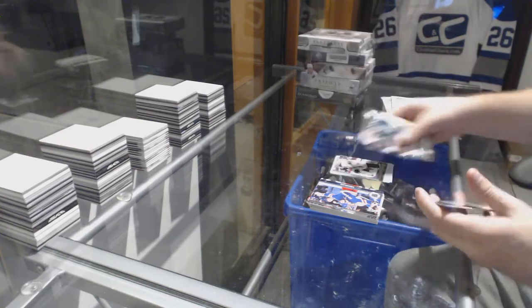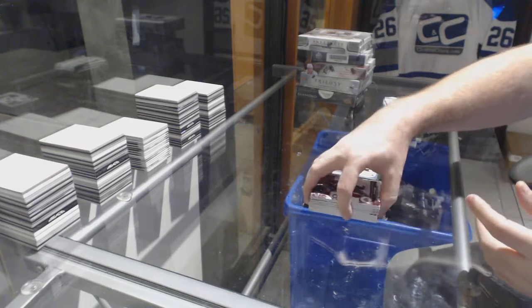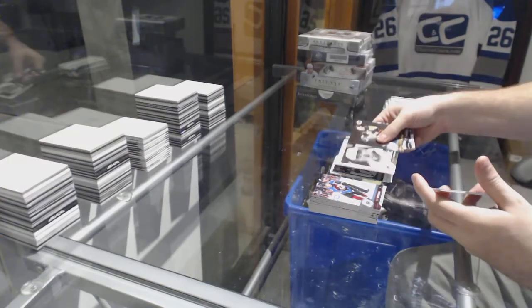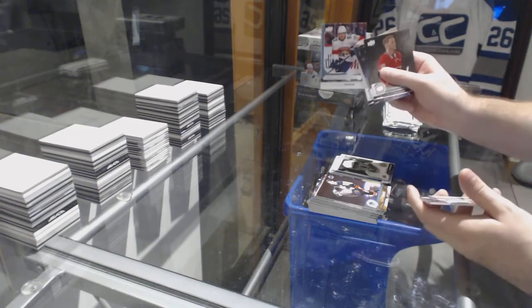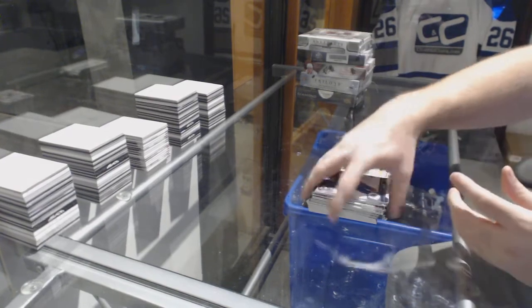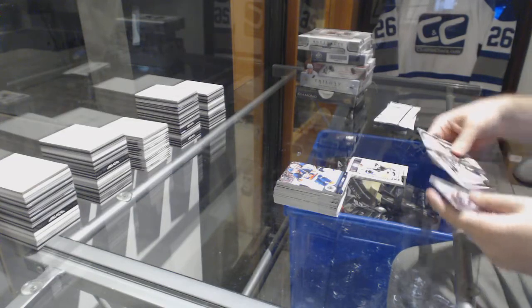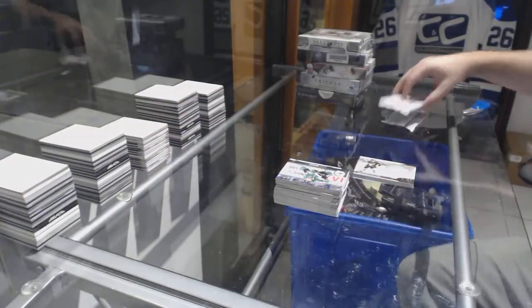Okay. Joakim Ryan for the Sharks, Young Guns. Base. Portrait of Sveshnikov for the Red Wings. Mackenzie Weegar, Young Guns for the Florida Panthers. Marquee rookie for the LA Kings of Oscar Finberg. Rookie materials for the LA Kings of Johnny Brodzinski. Rookie materials jersey, Johnny Brodzinski.